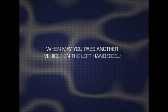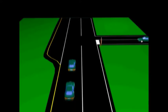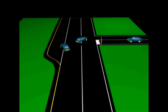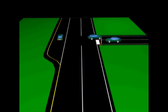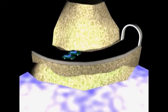When may you pass another vehicle on the left-hand side? If the vehicle is turning right at a corner and it is safe to do so without driving on the shoulder of the road. If you have been instructed to do so by a police officer. If you are driving in a road with 2 or more lanes going in the same direction. You may not pass another vehicle on a curve, in misty conditions when you cannot see at least 100 meters ahead, near the crest of a hill or in a tunnel.